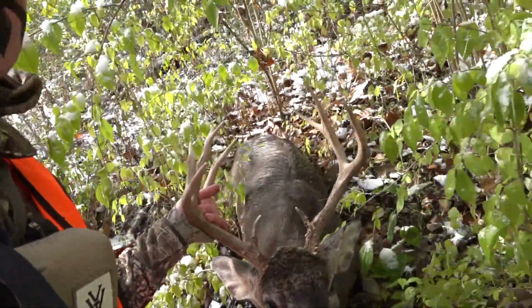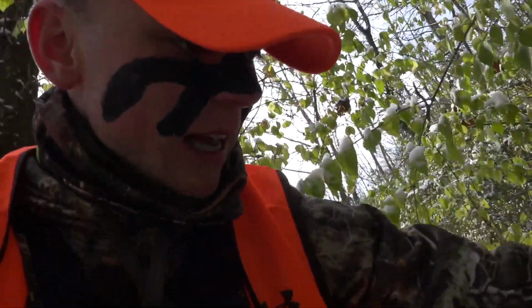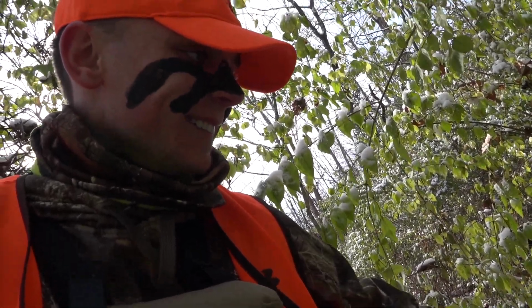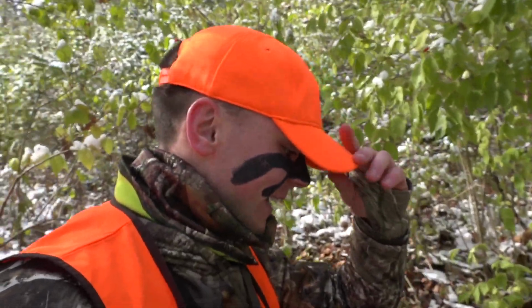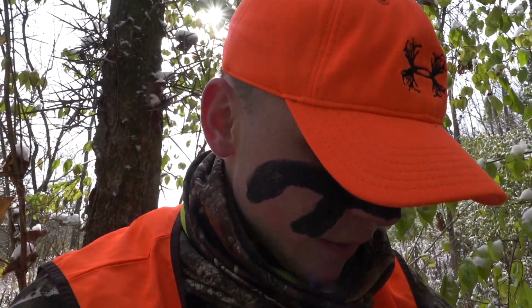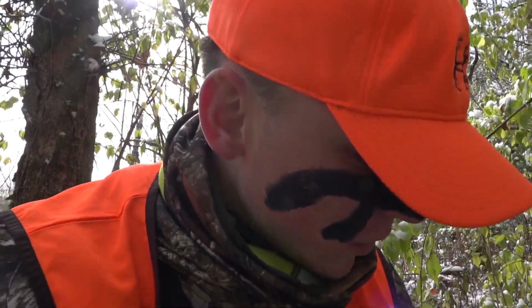Take it any day of the week. That is definitely, he's probably, I'm assuming 3.5, but good Lord, I love the character for sure. The deer's probably 3.5 years old, but I'm still tickled to death. I love this. I've had the roughest season so far this year, and I've barely seen any really good bucks on hoof. The camera's always picking up good pictures, but man, the cameras don't justify anything.